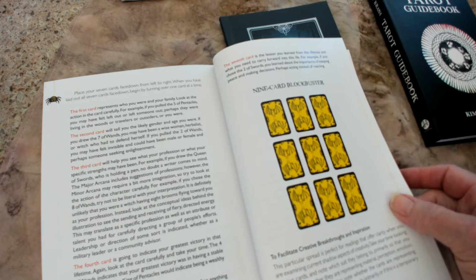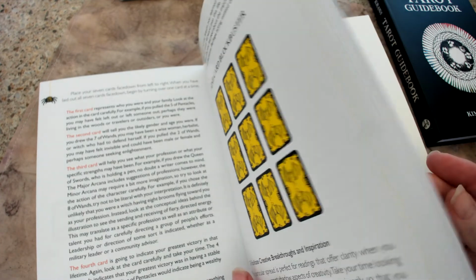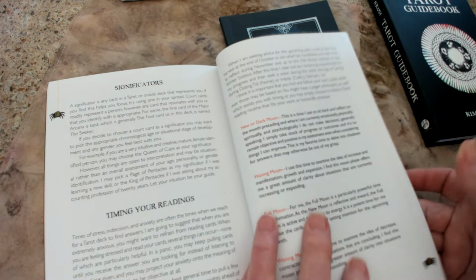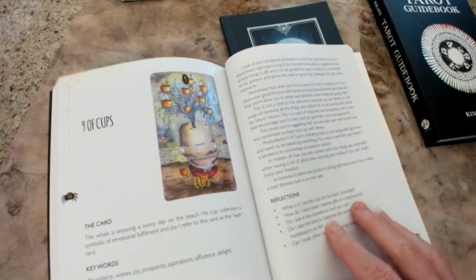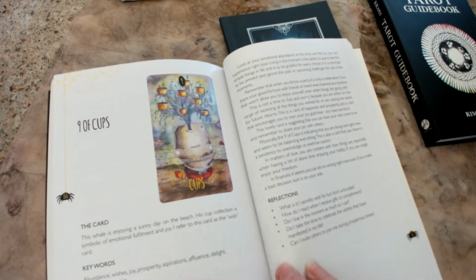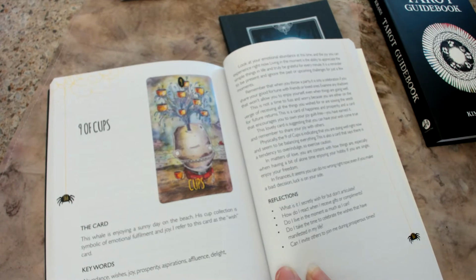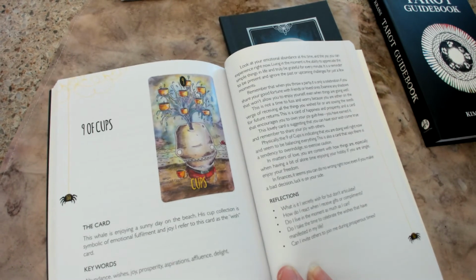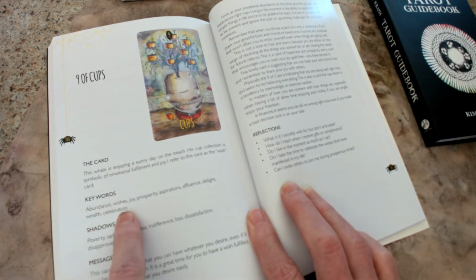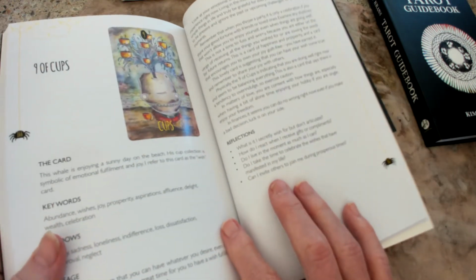You also, obviously, after you get this pre-information, or sometimes in the back of the book, you'll have information about spreads. The meat of the book is where you're talking about the cards themselves. For that, you typically get a card image, which, as I mentioned, is very important. You will potentially get keywords, like here. Just a list of words that are quick hit on what the card's meaning is, what it can represent.